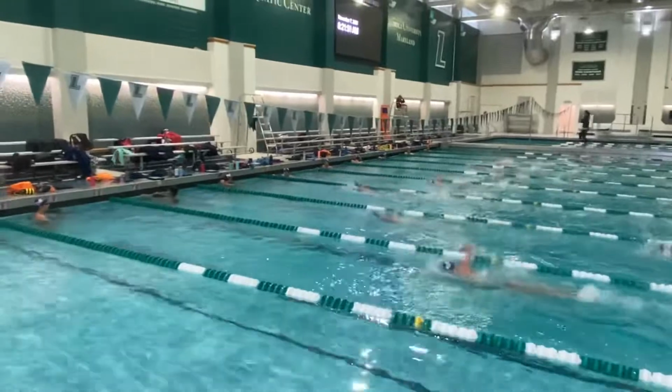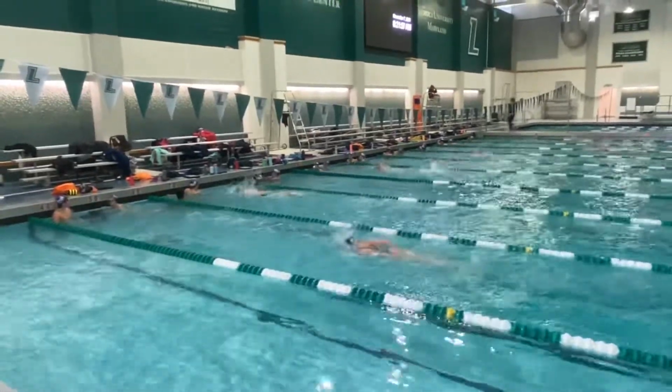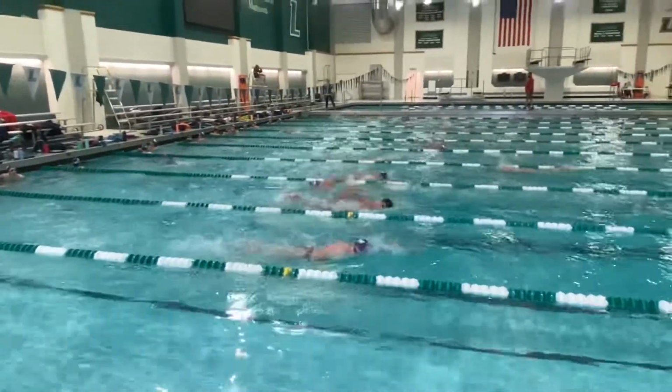Okay, so now we have Marin coming in and Teddy coming in. 43, 44. Now for Marin, the pace of 43 is pretty good. For everybody else, maybe not so good. All right, so now we're watching the moderate.